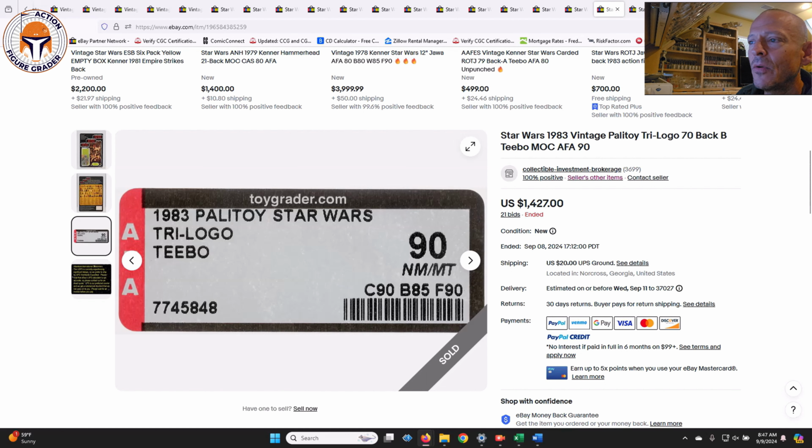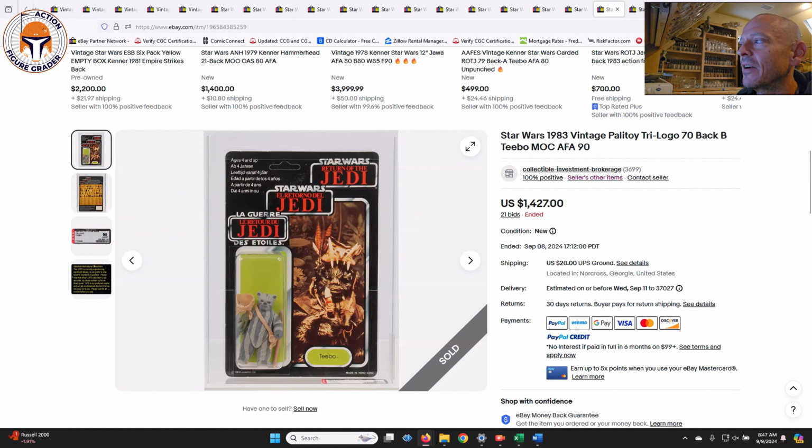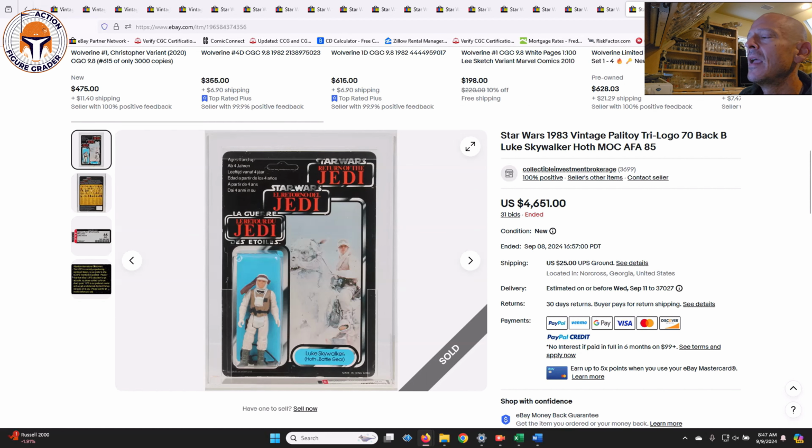And, again, we see it with loose graded too, right? You get an AFA 90 yak face, it's going to go for an insane number relative to what an AFA 85 yak face goes for. If we remember that spreadsheet video where we looked at a snapshot of the AFA population report for loose graded figures, and yak face, the most common grade is an 85. When you get to 90s, that's when the prices really start accelerating, and that's what happens even with mint on cards apparently. So $1,427 was a big number there.